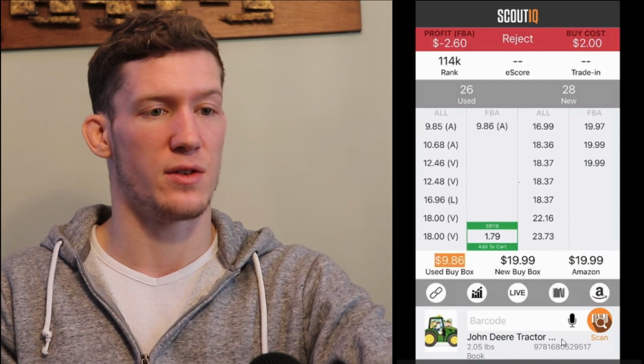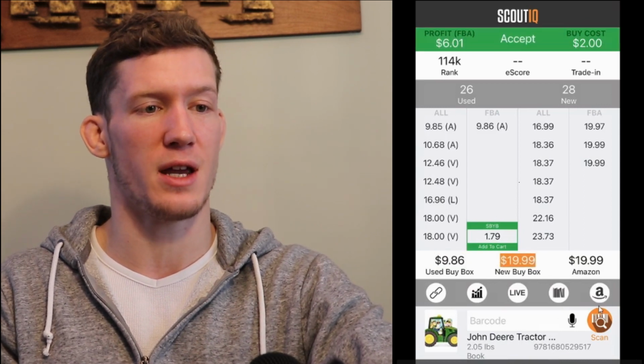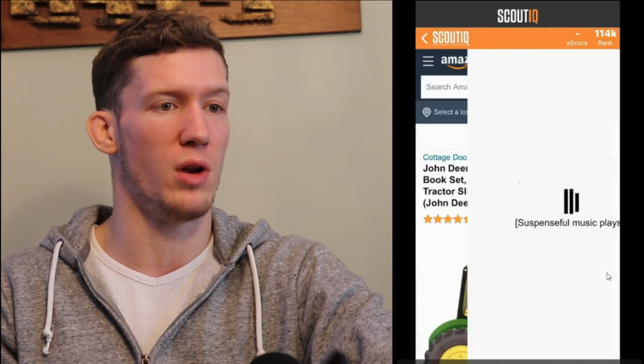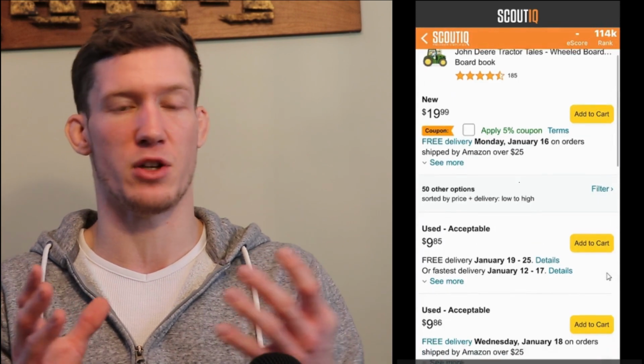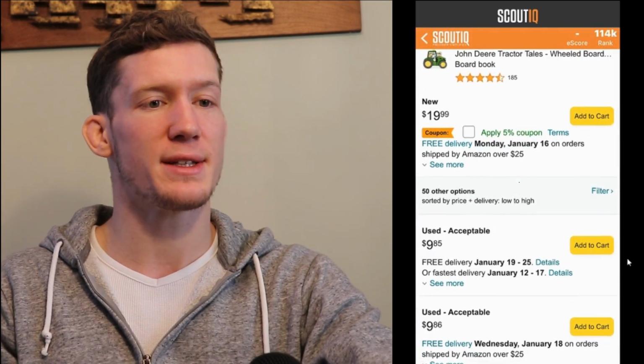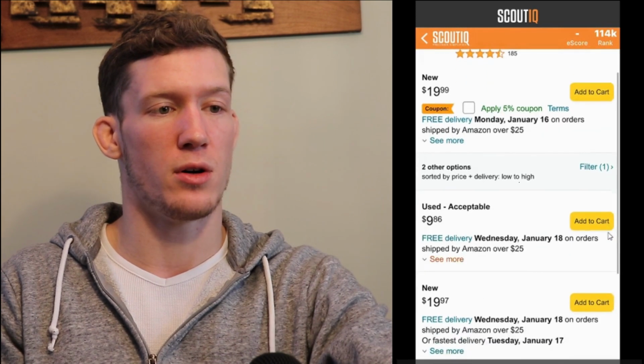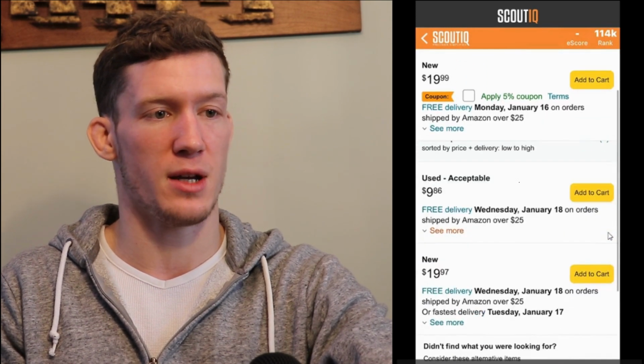So this is a pro tip. You can click on the Amazon icon in the bottom right hand corner, and this is just gonna pull up basically the Amazon app that you purchase stuff on. So when we get to this page, we're gonna click on filter and we're gonna select Prime. So now we're only looking at people who are selling this book with Amazon Prime.